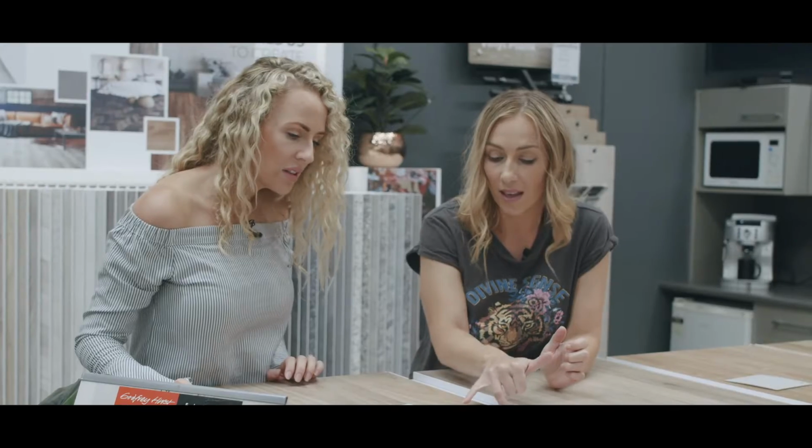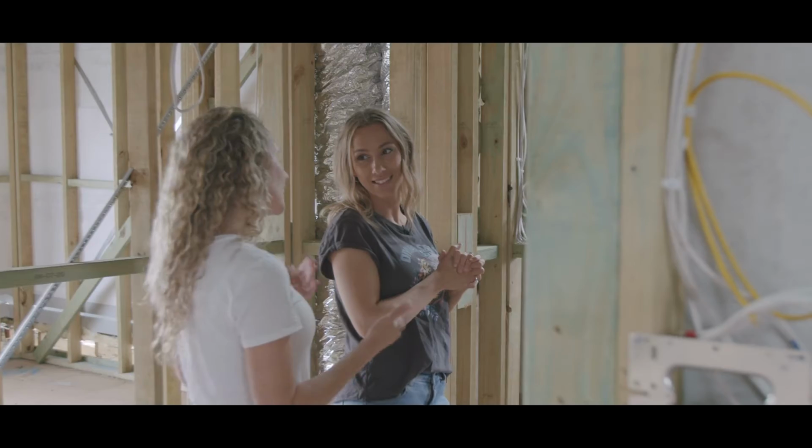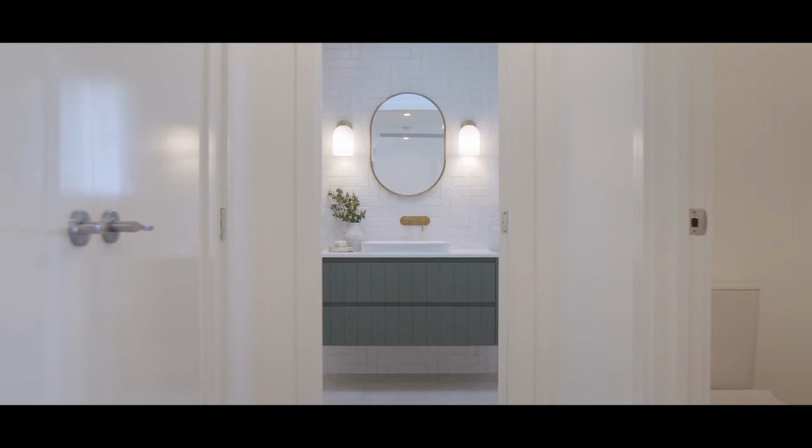I really like this. I think it works. Quite a few tones going on. It will not get any direct sunlight at all. We want it to be a multifunctional space, which gives this room its own unique feel. Happy to lock that one in.